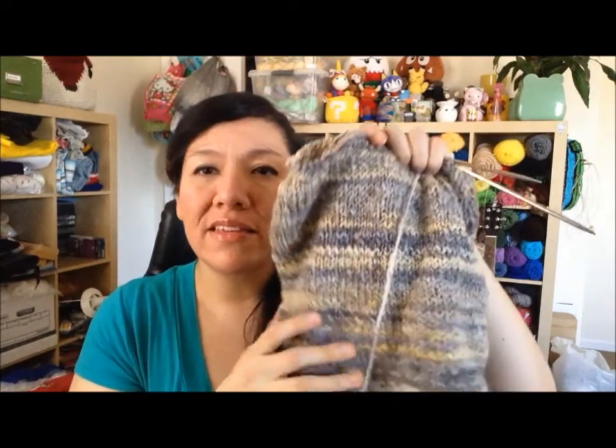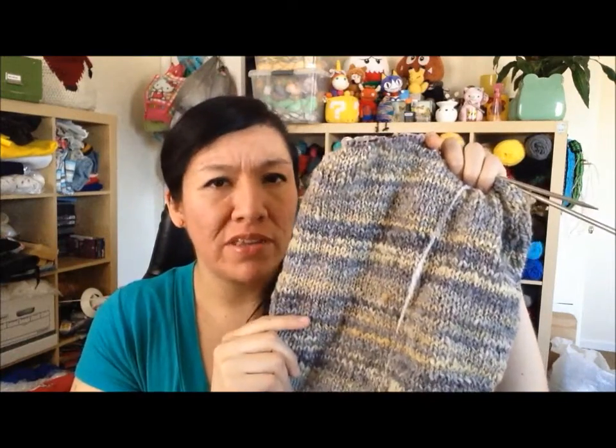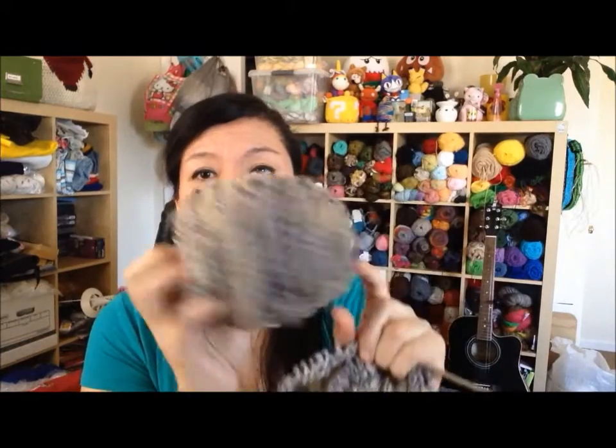And me being a newbie at spinning, this yarn is really thick and thin. I don't know if you guys can even tell how thick and thin it is, but there are really thin spots and thicker spots. And like I said, I'm probably more like 75% done with this. I still have a lot of yarn left. This is how much I have left.